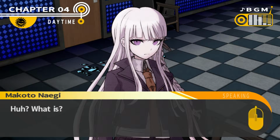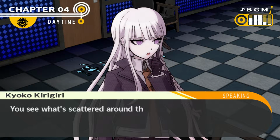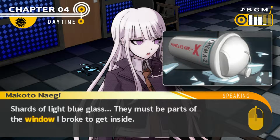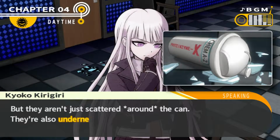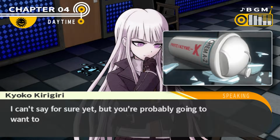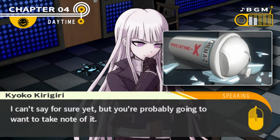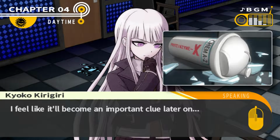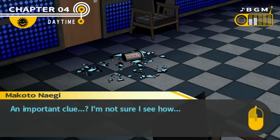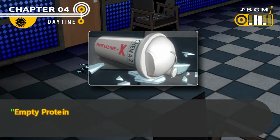But that's strange. Huh? What is? You see what's scattered around the can? Shards of light blue glass. There must be parts of the window I broke to get inside. But they aren't just scattered around the can. They're also underneath it. Why does that matter? I can't say for sure yet, but you're probably going to want to take note of it. I feel like it'll become an important clue later on. An important clue? I'm not sure I could see how.